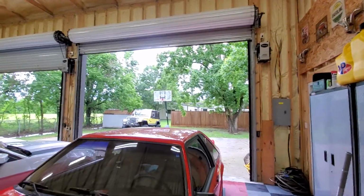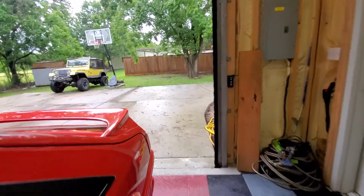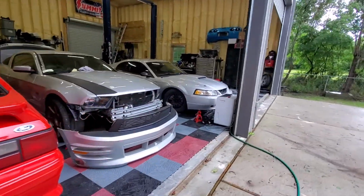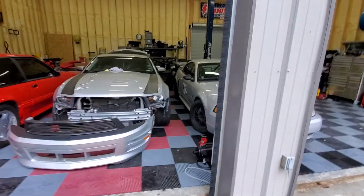That helps. That makes it where if I want to drive something, I don't have to get out of the car, pull the car back in, or pull the car out, get out of the car, go open the garage, close the garage, all that crap. So that's still a project.